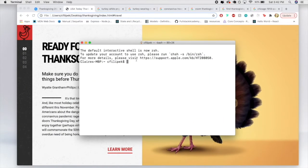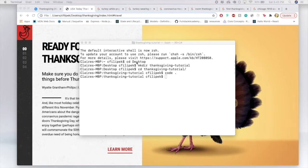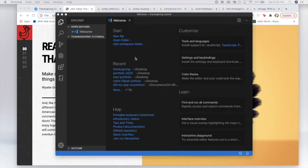I opened up my terminal, and from here, I'm going to cd to my desktop. And then from here, I'm going to make directory, just like that. And let's call it Thanksgiving tutorial. That sounds good. And now I'm going to cd, I think I have something else called Thanksgiving. So I'm just going to type Thanksgiving dash, and then I'm going to tab, it's going to autofill. And then to open my code editor of choice, which is Visual Studio Code, I'm going to do the command code dot, and then it'll open up. And we are off to the races.